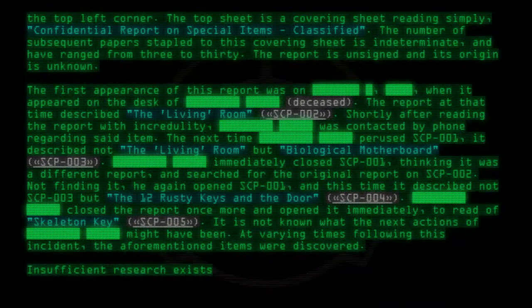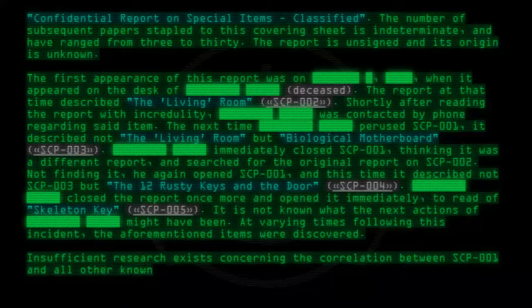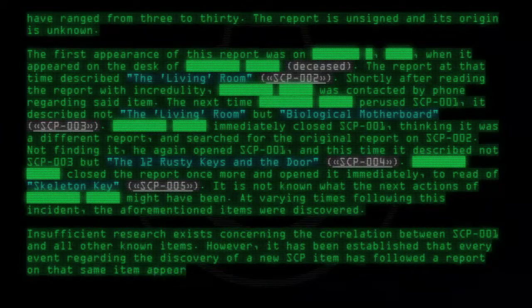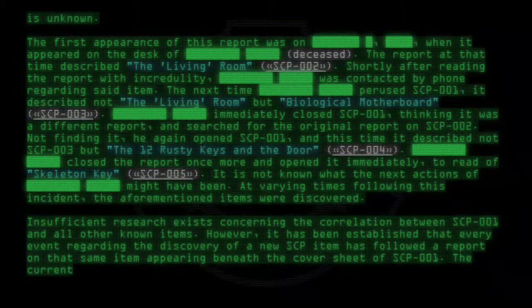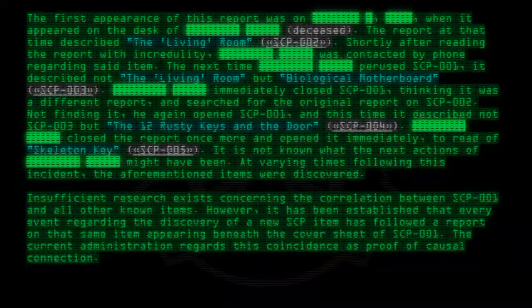Insufficient research exists concerning the correlation between SCP-001 and all other known items. However, it has been established that every event regarding the discovery of a new SCP item has followed a report on that same item appearing beneath the cover sheet of SCP-001. The current administration regards this coincidence as proof of causal connection.